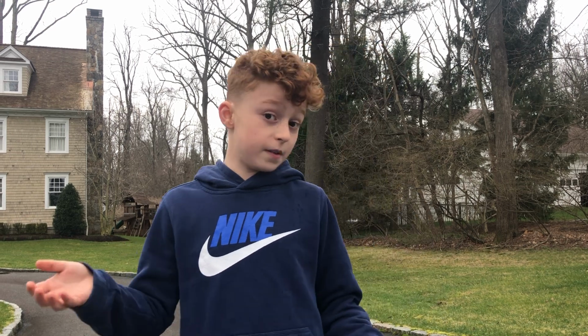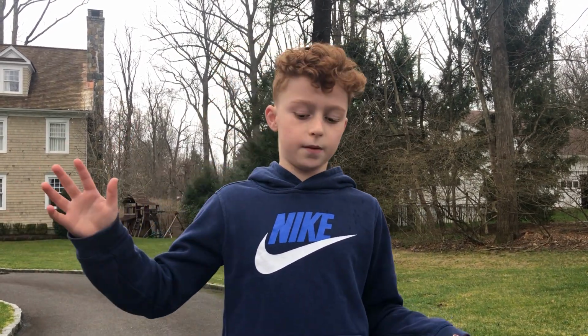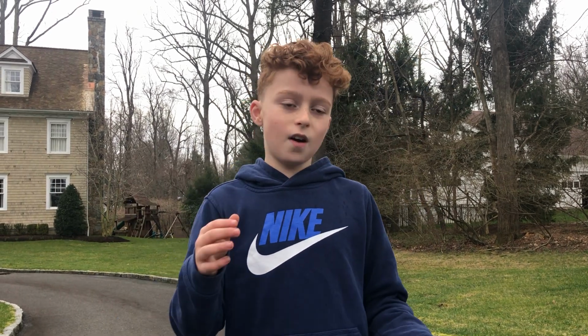My whole passion for this invention started last year when we were doing our research project for fun. I was interested in how you can use wind energy to power stuff, more specifically how wind turbines work. It just wowed me. So when I was still thinking about them, I learned how much cars really pollute.